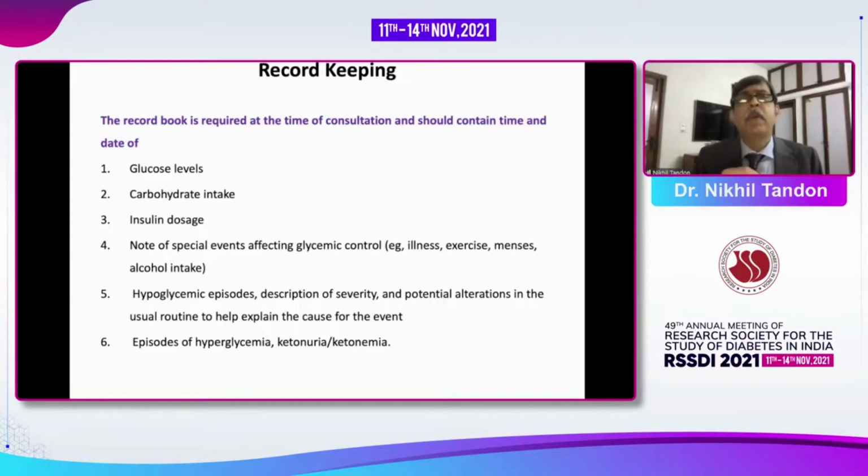There are a lot of patients who still cannot use that technology. Record keeping manually becomes a very, very important part of this, and therefore it's essential for us to be aware about this so that we can manage our patients who belong to that category with this method. So the record book clearly needs to have the glucose levels according to the time.